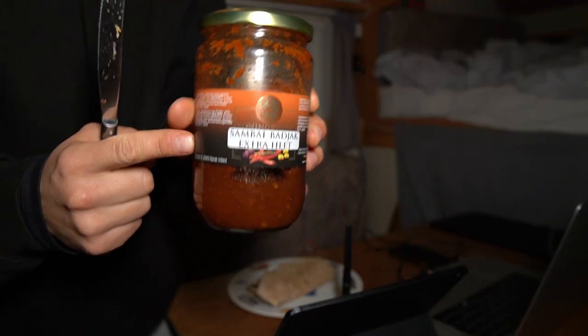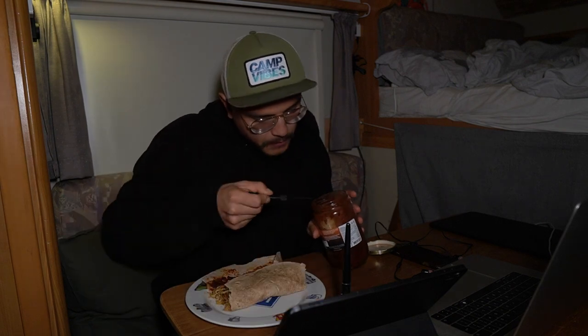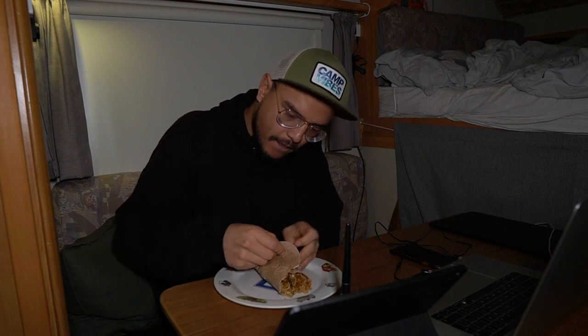There's one very important thing that I forgot. My favorite hot sauce, or sambal as we call it. Yeah, I basically use it as peanut butter, or as normal butter, I should say. Now it's perfect. The next day.